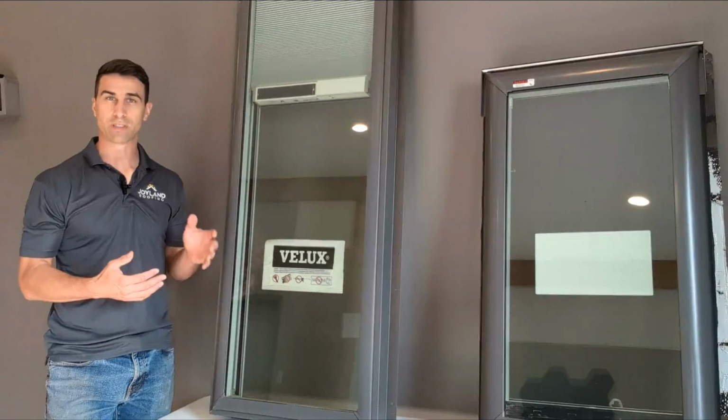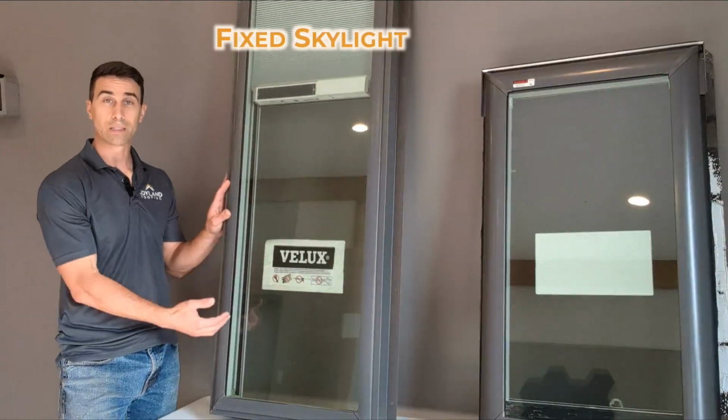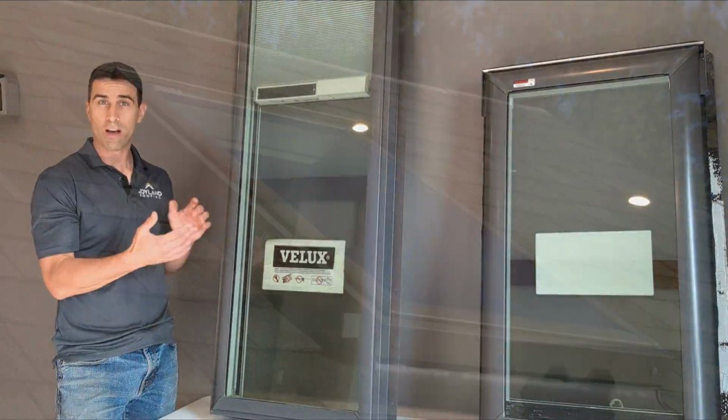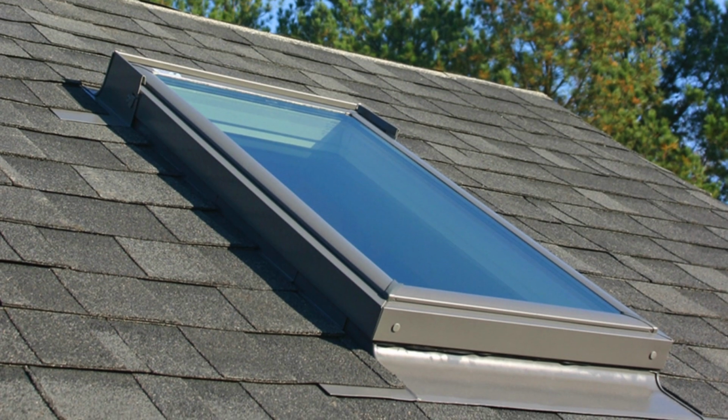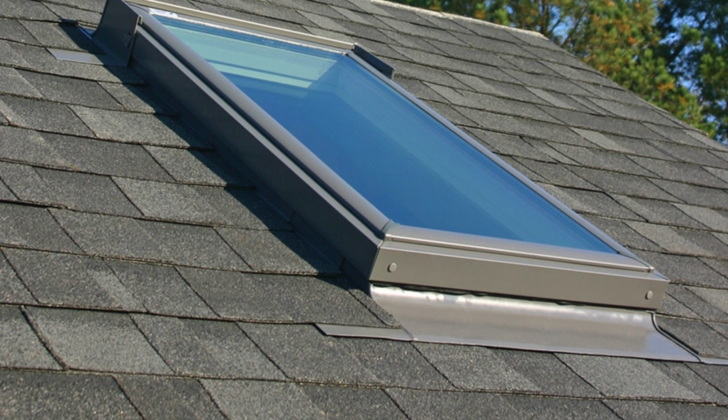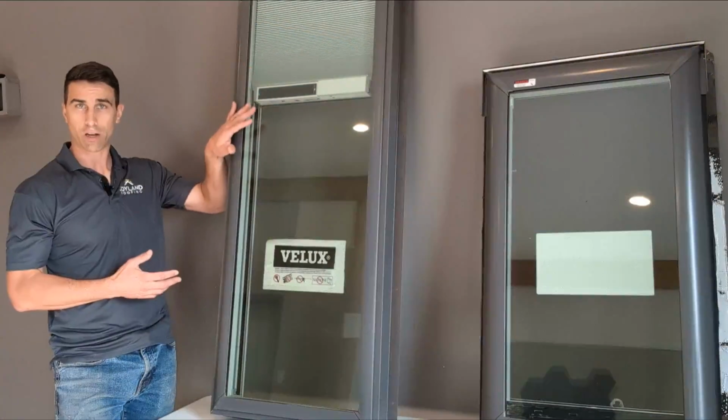First up, let's talk about the types of skylights. The most common type is a fixed skylight. This simply means that it does not open or close. It's just fixed in place, kind of like a roof window. A fixed skylight might be for you if all you want is great natural light in the space below. You can get these with or without an array of shades and blinds, which I'll talk more about in a minute.